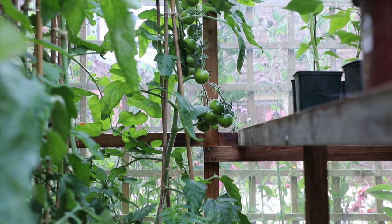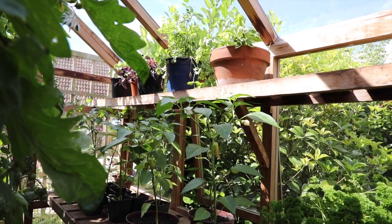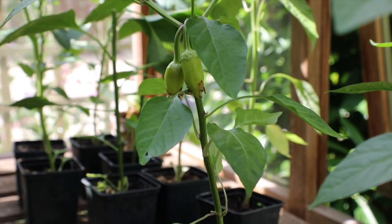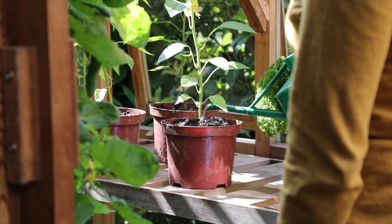Like now, we have tomatoes down one side. I've left staging up this year because I'm growing things like chilies in there. So it's a real joy to be getting things ready at the beginning in spring, getting ahead with things like sweet peas and things like that.